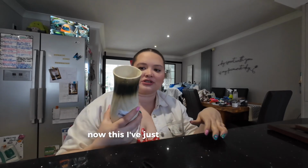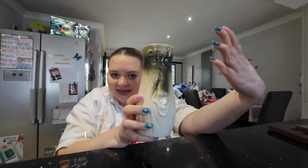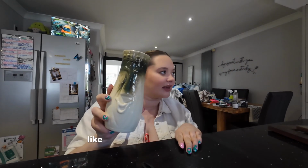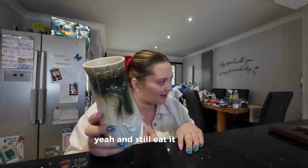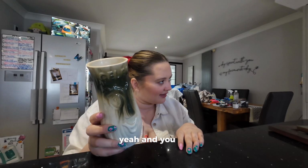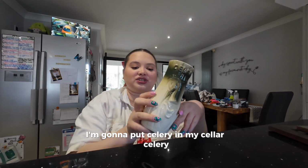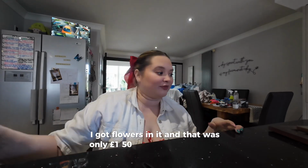Now this, I've just noticed it says celery on it, and it's got a little face. I saw the face, but I didn't see that it said celery. Do people put celery plants in this? Like a stick of celery? Yeah. And still eat it? Okay, I'm going to put celery in my celery jar. No, you're not. You're going to paint it and it's going to be fun, and have flowers in it. That was only £1.50. I think it's just fun.